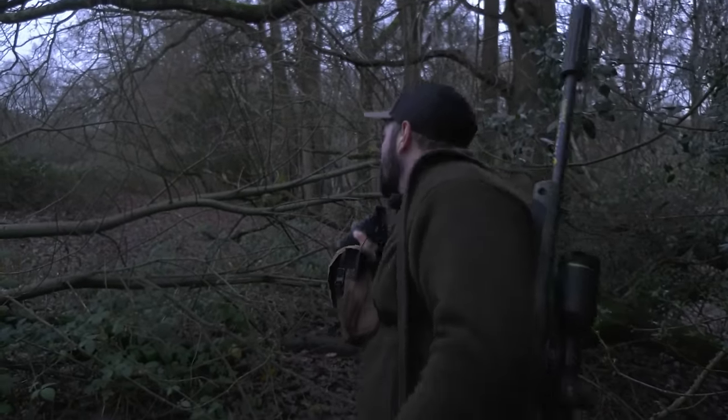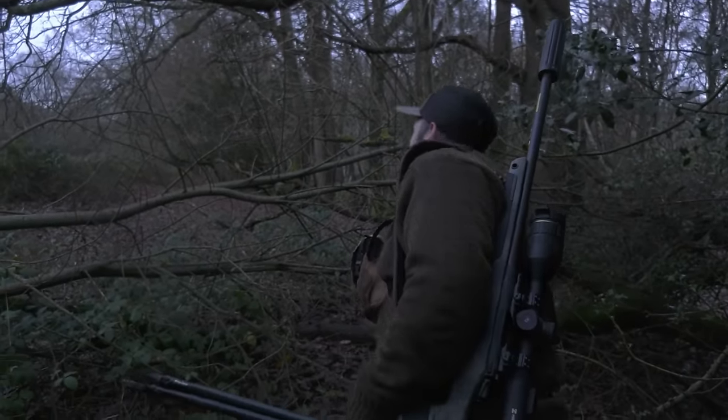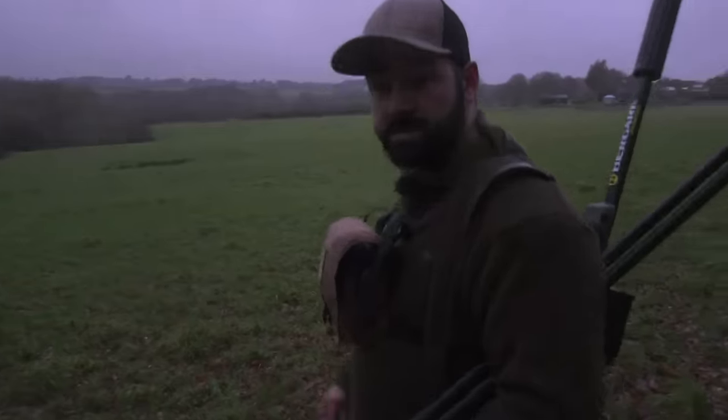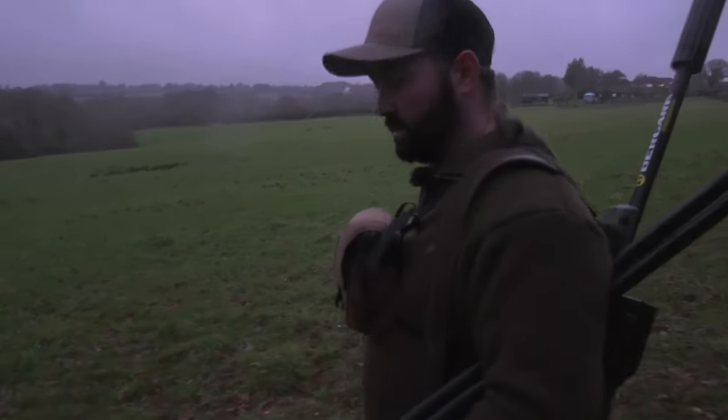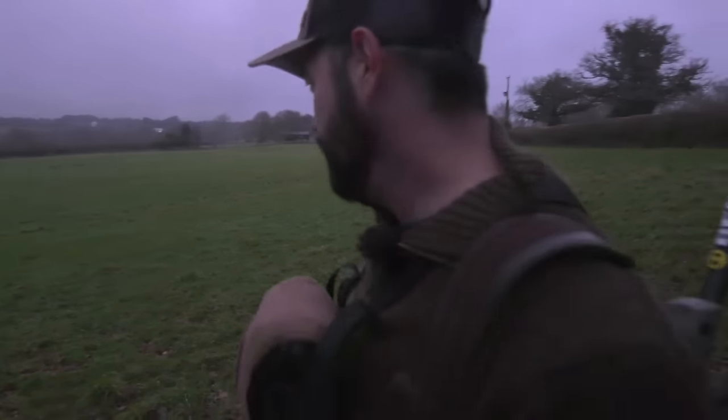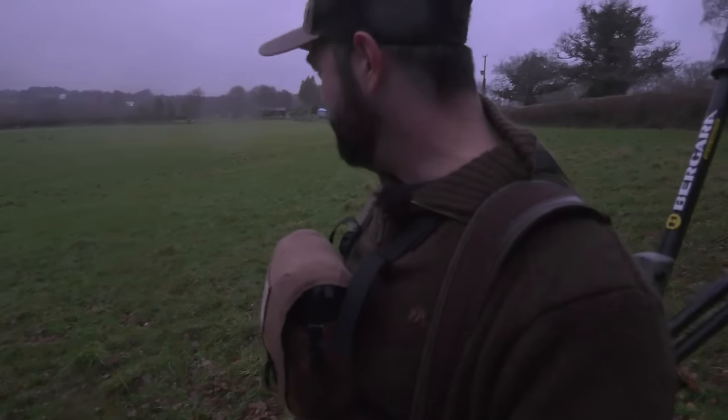Kai keeps scanning and moving, scanning and moving. Ponies. Eventually, we find another group. So we just spotted some deer in this field. The weather's changed slightly. It's getting a bit wet and windy. Wind's good. Wet's not so good.